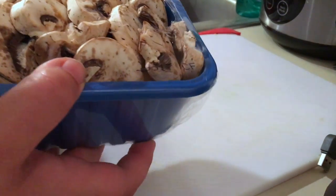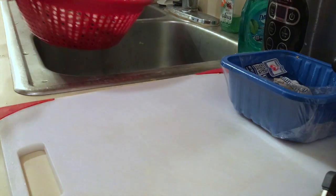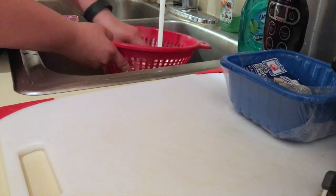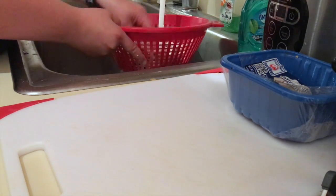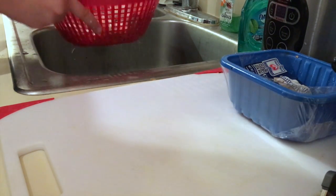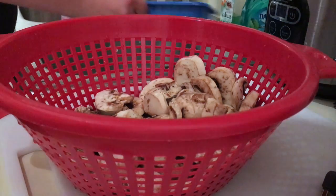So now we're going to prepare the mushrooms, and they're already pre-washed mushrooms, but I like to rinse them off anyway because you never know what kind of dirt gets on them. And you just really want to lightly wash them because you don't want to squish them and you don't want them to get all slimy. So just rinse them off quick. Using a strainer is the easiest way. And I ended up taking the plastic off of the other thing and then rinsing it out because I wanted to reuse the container so that I don't have to dirty all my dishes.